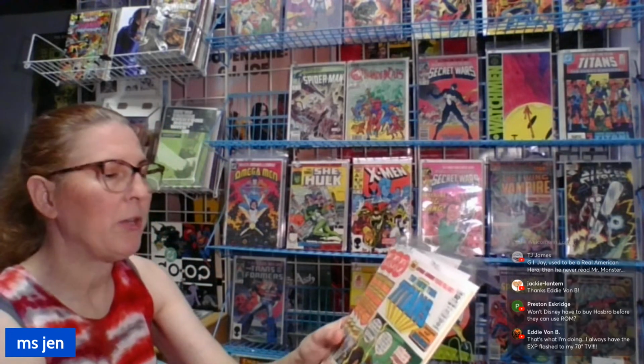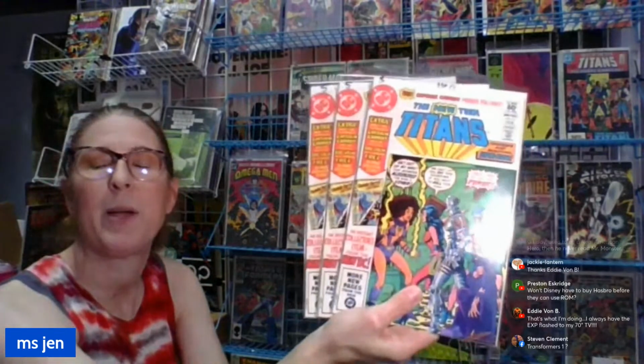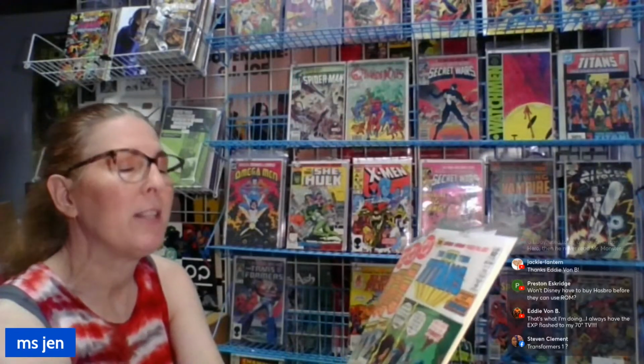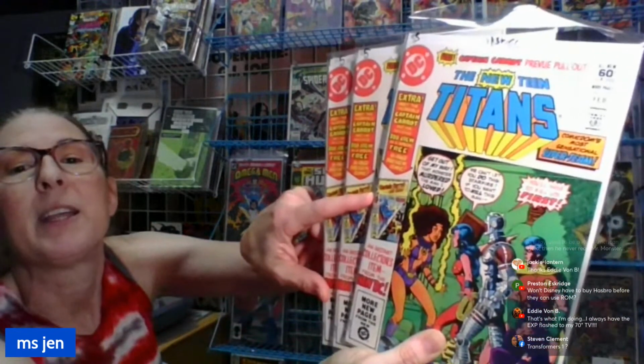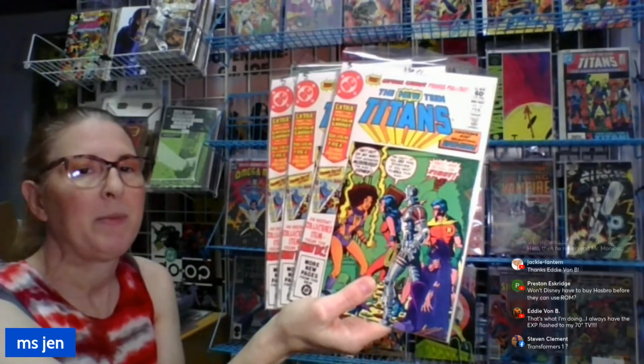All right, here's some opportunities for three people. This is New Teen Titans number 16. You're like, why do I care about that? Why would I need New Teen Titans number 16? It's because it's the first appearance of Captain Carrot. There he is right there. For $5 each, you can have the first appearance of Captain Carrot.